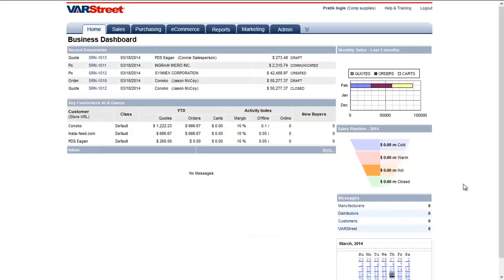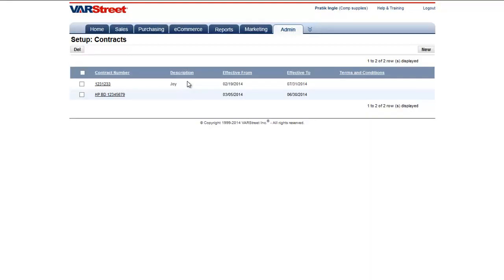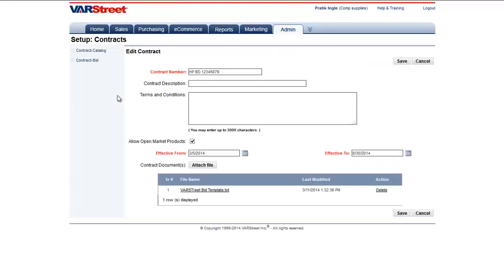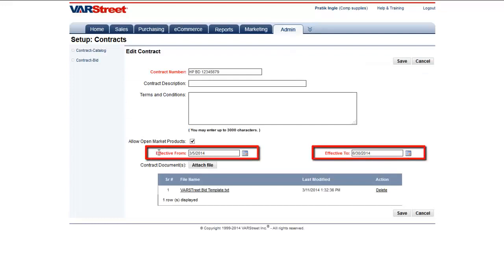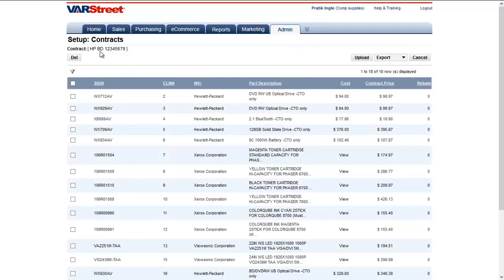That is not all on the catalog. For government resellers, we also have a utility called Contract Catalog. This helps you manage multiple of your contract catalog at one go. Simply create a contract, provide effective dates, and add products to the contract. Just provide us with the SKU and contract price, and we will map it to your aggregated or custom catalog to get the rest of the information.